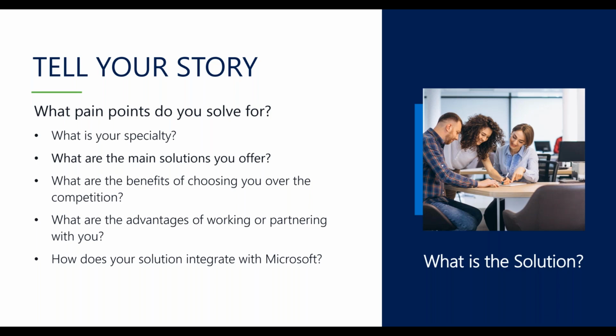And I would like to point out at this point that there are thousands of partners just in the UK offering Microsoft solutions. So it's always good to differentiate. It could be locality. It could be in the industry vertical. But we will see some examples and go to the details in the next slides.